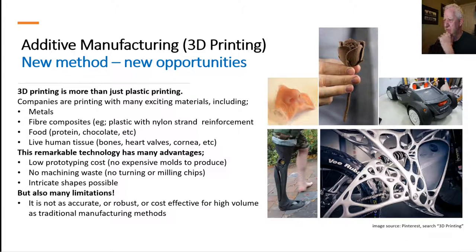So I've got some examples here: prosthetic devices, chocolate roses, a full-scale car printed out of fiber reinforced plastic, metal printing for motorcycle parts, and even here, this is a nose or face piece. This isn't live tissue or anything so sophisticated, but certainly there are printed ears, printed eye parts, printed heart valves, and so on for the medical industry that are being developed.